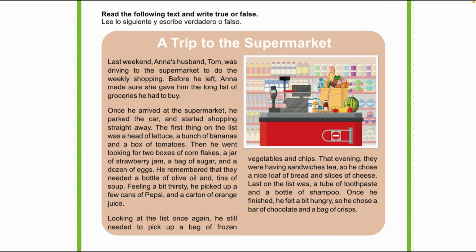Feeling a bit thirsty, he picked up a few cans of Pepsi and a carrot of orange juice. Looking at the list once again, he still needed to pick up a bag of frozen vegetables and chips. That evening, they were having sandwiches tea, so he chose a nice lot of bread and slices of cheese. Last on the list was a tube of toothpaste and a bottle of shampoo. Once he finished, he felt a bit hungry, so he chose a bar of chocolate and a bag of crisps.